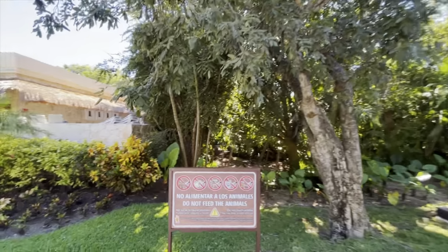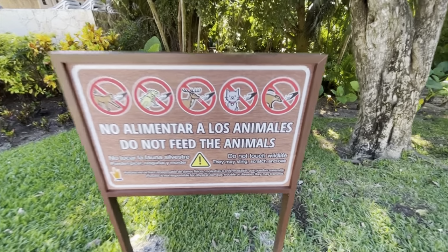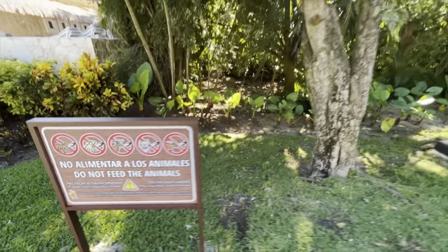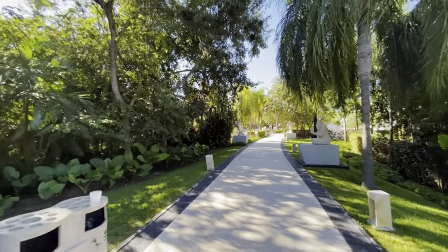See the sign? Do not feed the animals. You wouldn't want that to happen to you. But I have seen people feeding them. Just take that chance.